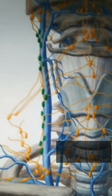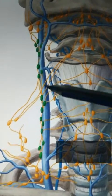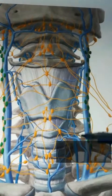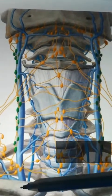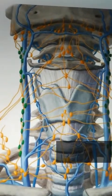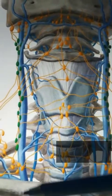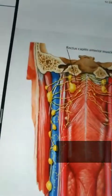Okay, so first of all we'll see the internal jugular chain. You can see the internal jugular chain here. These are all along the anterolateral aspect of the internal jugular vein here. There are about 30 to 60 lymph nodes located around the internal jugular chain, and most of them are on the anterolateral aspect, but there are some that are located on the dorsal aspect here.